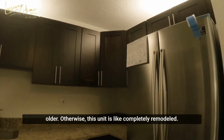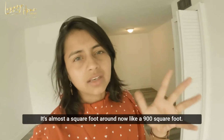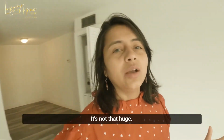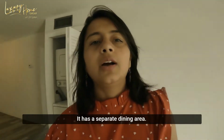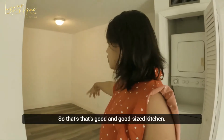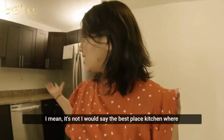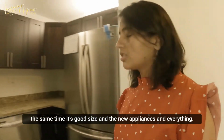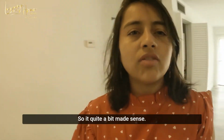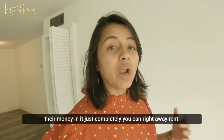Otherwise, this unit is completely remodeled, and it's around 900 square feet. It's not that huge, but you see that it has a huge living room. It has a separate dining area, so that's good, and a good size kitchen. I mean, I would not say the best size kitchen, but at the same time it's good size, and the new appliances and everything. So it made quite a bit of sense when you are choosing something where you don't have to put money in. You can right away rent.